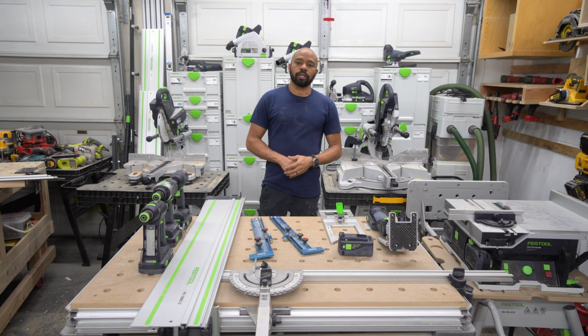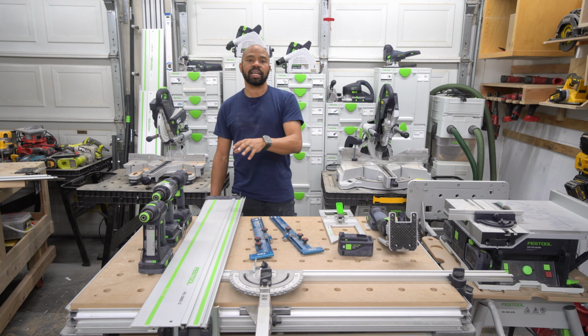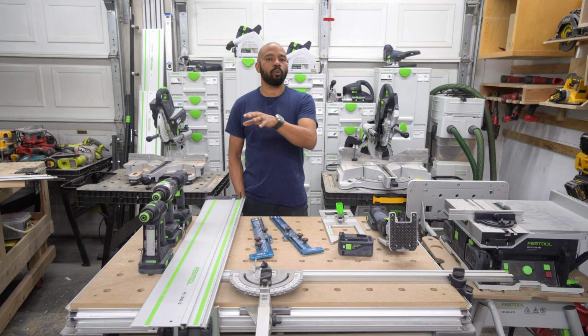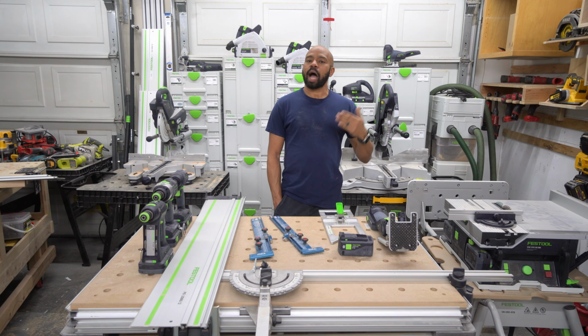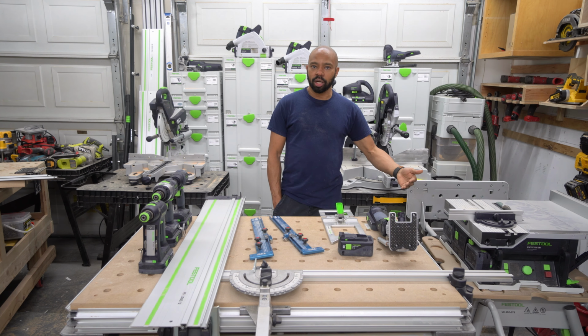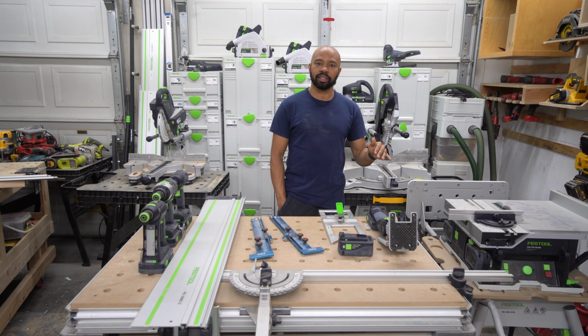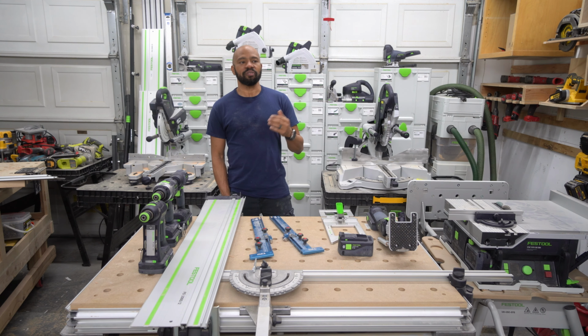The table saw itself, I do like the DeWalt table saw. I do like the stand. I think it's really nice, and I have no complaints about the DeWalt miter saw stand. I just found it to be very limiting when I wanted to make repeatable cuts. Now I have seen designs online where people have made some very nice wings to go on that DeWalt stand, but they're large. They're very big.